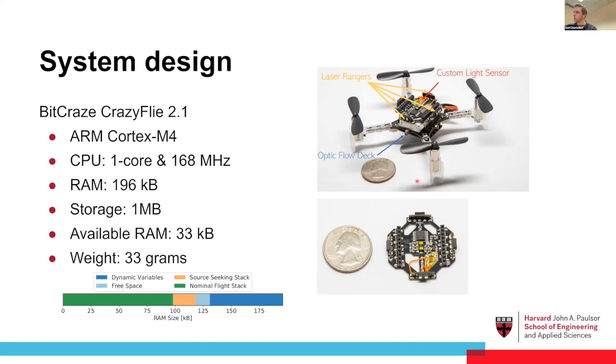The sensors we had on the drone are an optic flow deck, which we can go into deeper in the Q&A, but it basically detects optic flow, so how fast pixels are moving and in what direction. You can use this to control the drone, to give it some sort of velocity. There are also laser rangers to avoid obstacles, and a light sensor that we use for seeking the light.